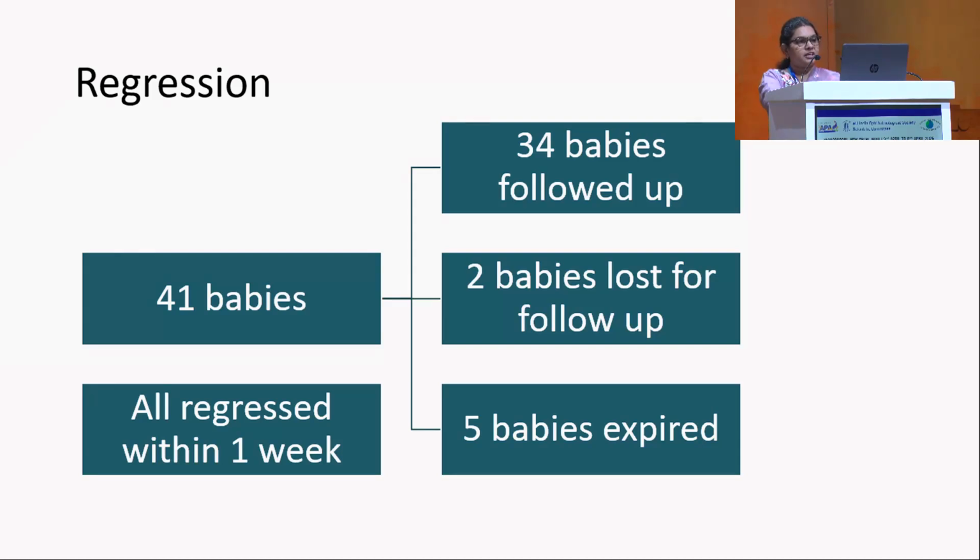Coming to the regression, all the babies' regression was noted within 1 week. On follow-up, 5 babies expired, 2 babies were lost to follow-up, and 34 babies were followed.